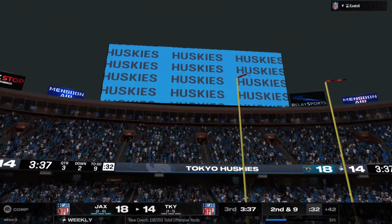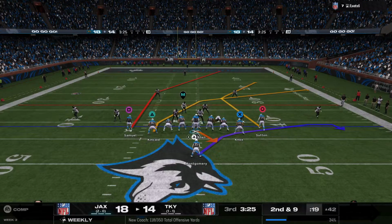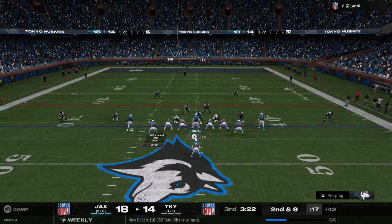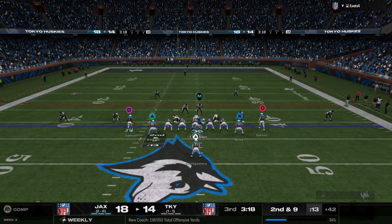Well, Kate, that's a quick hitter to the big guy, and that's what you normally expect to see out of it. Not a huge gain, just picking up a little bit before they stall him out. Hey, hold.